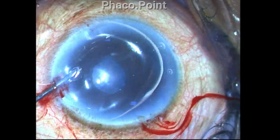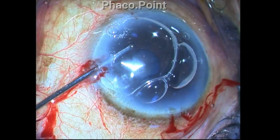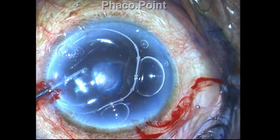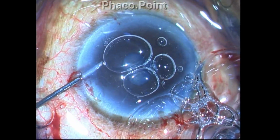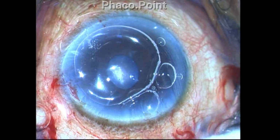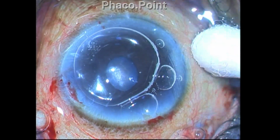But considering the age of the patient, the fact that she's not ambulant at all and she's coming from a very far off village, and also because of the fact that the Descemet's membrane detachment completely settled with the injection of the air bubble, all things considered, I decided to move on, which was probably not such a great decision, but let's see how the case progressed.